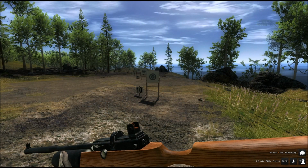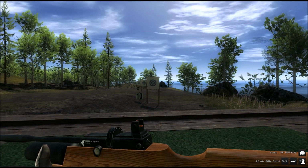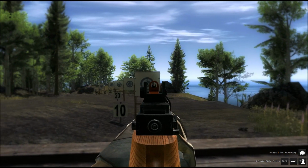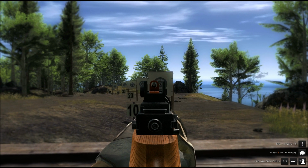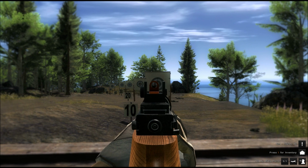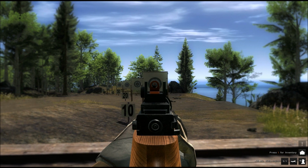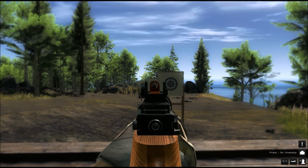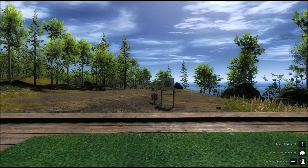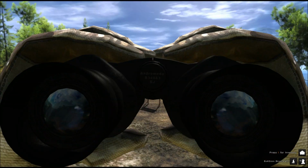Let's start at the 10-meter target. The iron sights are zeroed for 20 meters, so when shooting here I would expect it to shoot a little bit high. So I was wrong, actually the shots are pretty much on target here. Perfect on target actually.